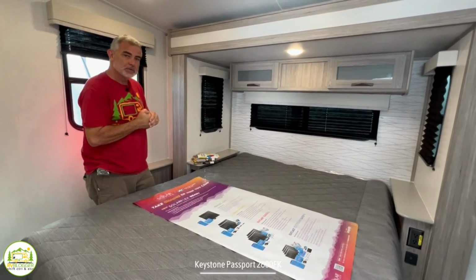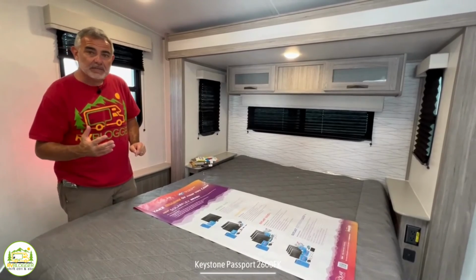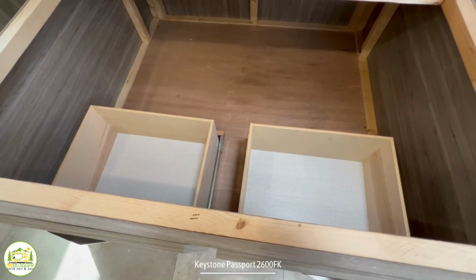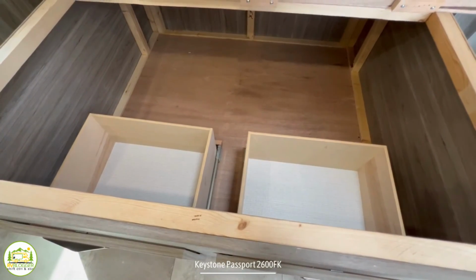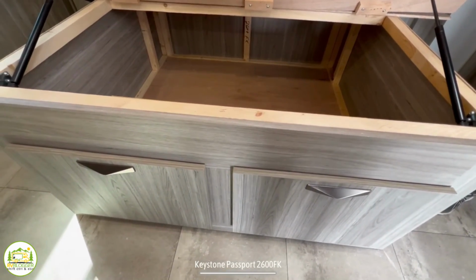overnight while you're sleeping. Now, one nice feature about this bed is that it does lift up, and there's plenty of storage underneath, and you can also see that there are a couple of drawers that you can pull out from the foot of the bed for easy access.